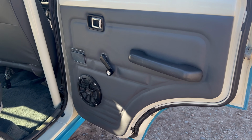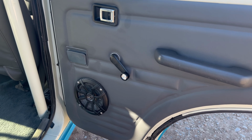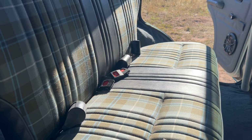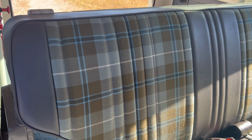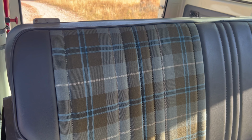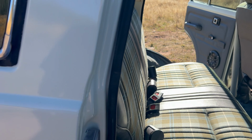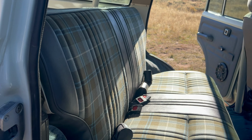Brand new door cards on all four doors from SMS Headliners. As I mentioned, new speakers, new window cranks. On the interior, I didn't want to go with the vinyl because it was hot, and found this material on a trip to Scotland. Thought it would be great in the old 55. So we've got cloth in the center with some marine grade vinyl around the perimeter. Very comfortable seats. Three seat belts in the rear. I believe stock was only two, but I added a third for kids.